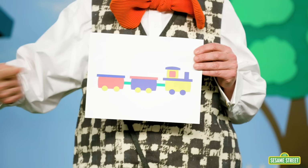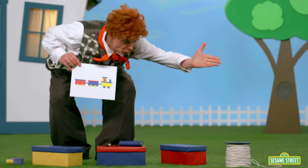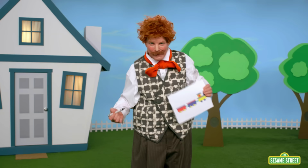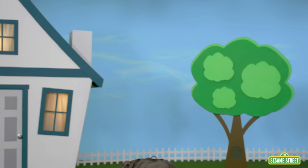A train. He's making a choo-choo train. What is Mr. Noodle going to use to make the train? Ah, shoeboxes covered in construction paper, some string, a paper towel tube, and a crayon. You're going to draw the wheels first. Not on us, Mr. Noodle. On the train boxes. Silly.